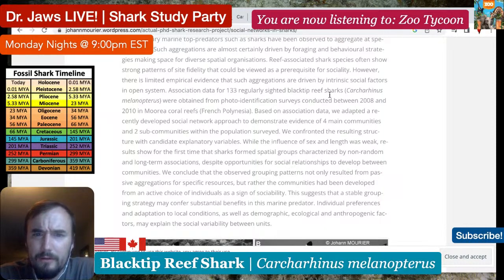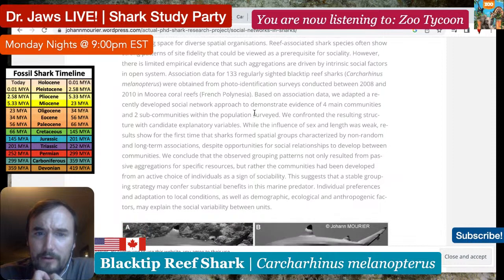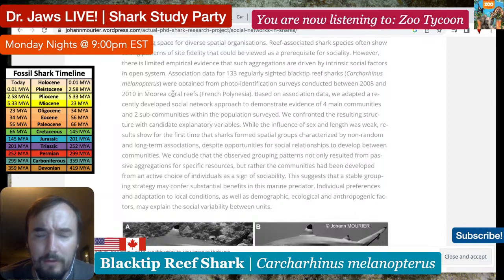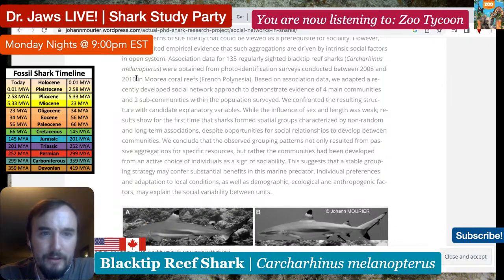Association data for 133 regularly sighted blacktip reef sharks were obtained from photo identification surveys conducted between 2008 and 2010 in Moorea coral reefs, French Polynesia. Moorea was the place we were talking about last week with the sicklefin lemon sharks. The reason I remember is I'm a nerd. But this is the same location as the sicklefin lemon sharks, so this is a fascinating place. I hadn't heard of Moorea until last week. This is definitely a happening place for shark research.